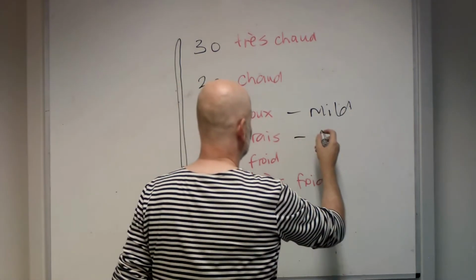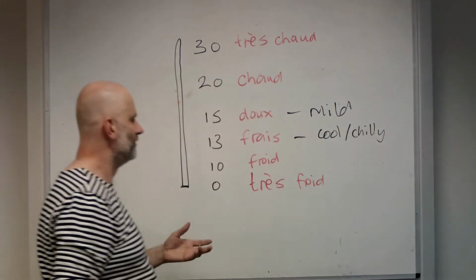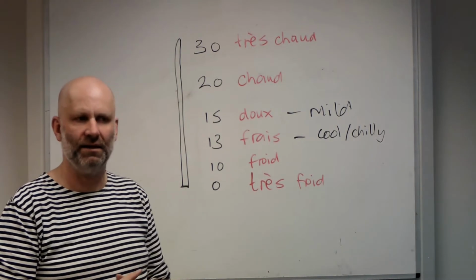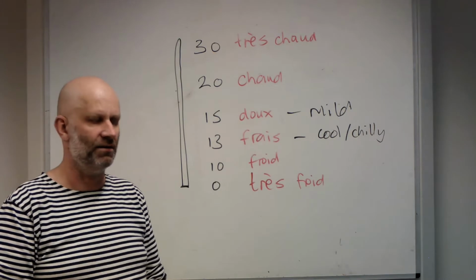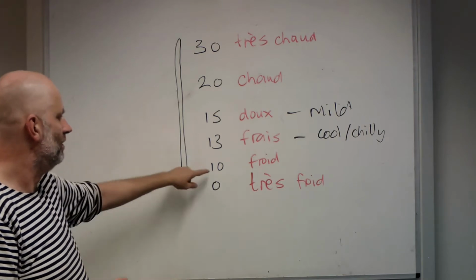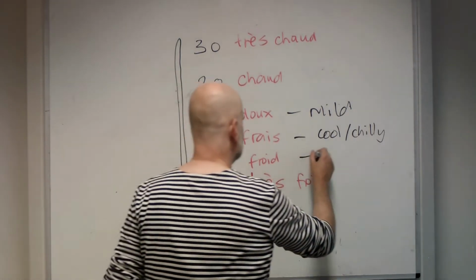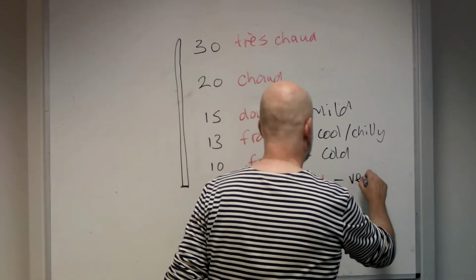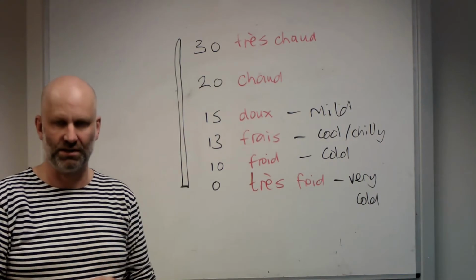Frais would be sort of cool or chilly, but not really cold. So if you had like un vin blanc frais, un vin blanc bien frais, that would be a chilled white wine. So you know, it's not really cold. 10 degrés, froid, that's cold, and 0 degrés, très froid, very cold. Okay, so now we're going to look at actually talking about the precise temperature.